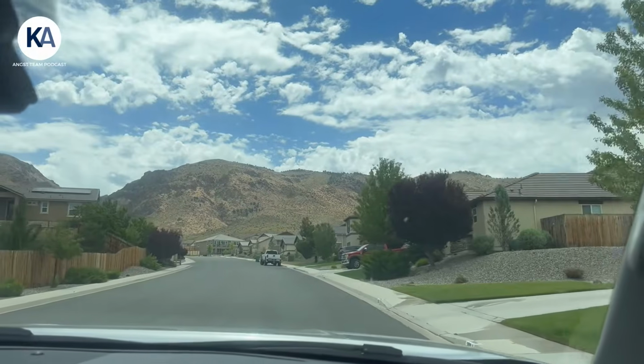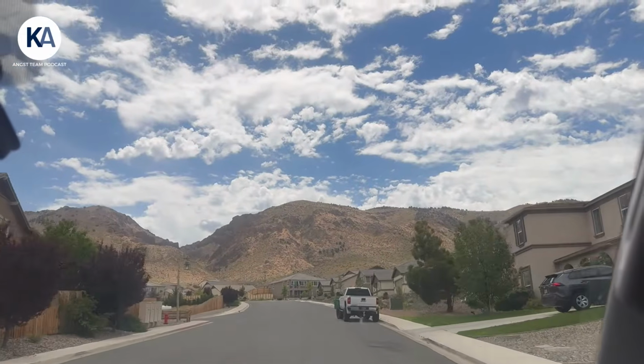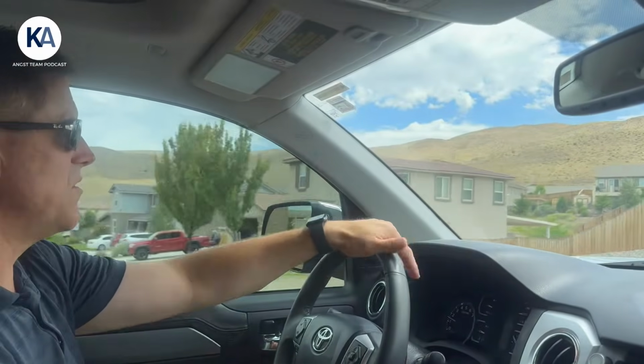Yes. Especially as you get to the top here. And now we're probably, once we get up to the street, it changes neighborhood. So Barrel Racer is the last house in this Golden Hills, and then it switches to a new one as you get up to this.